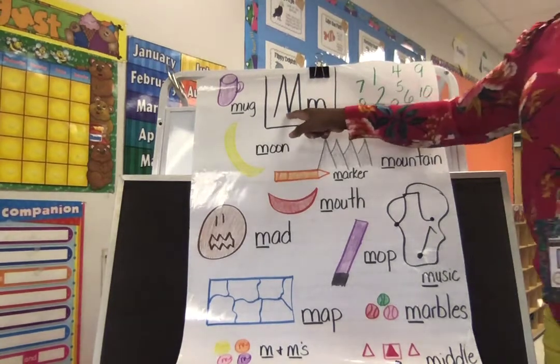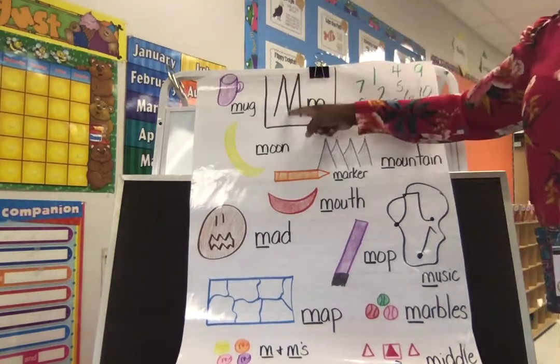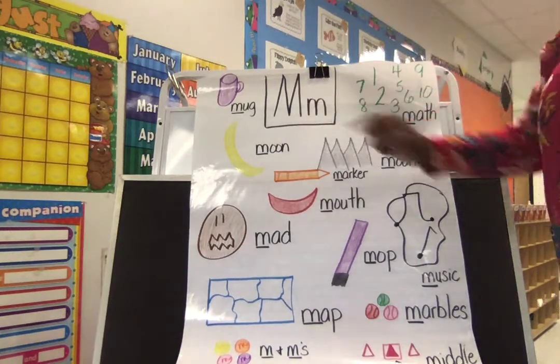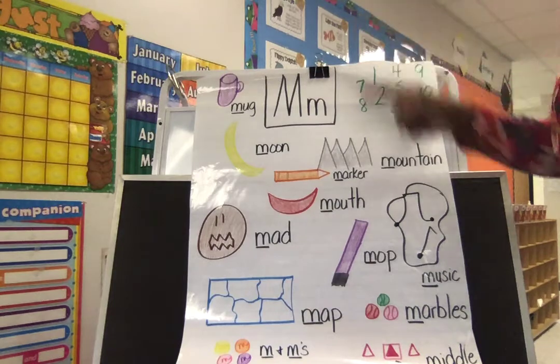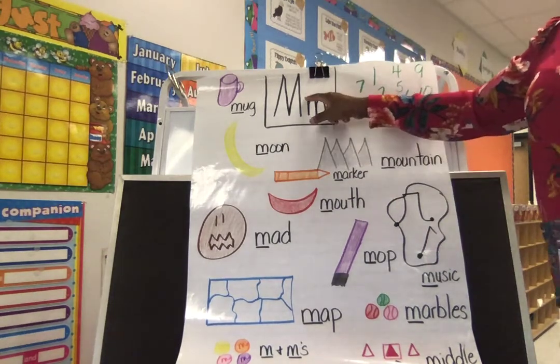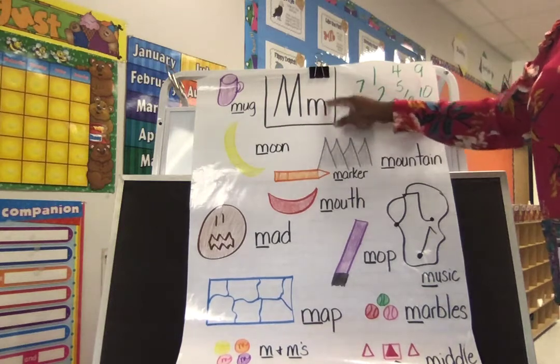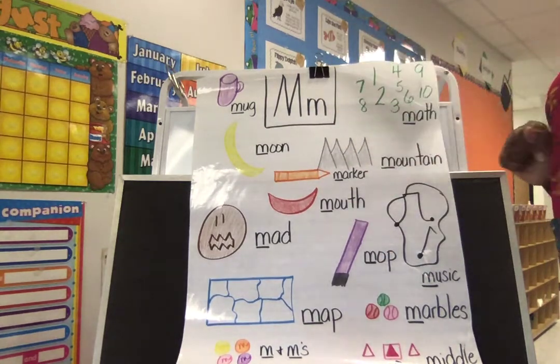Okay, now let's see how we form the letter M. Long line, long line, long line, long line. You try it with your fingers in the air. Long line, long line, long line, long line. Lowercase m. Short line, around and around. Again, short line, around and around.